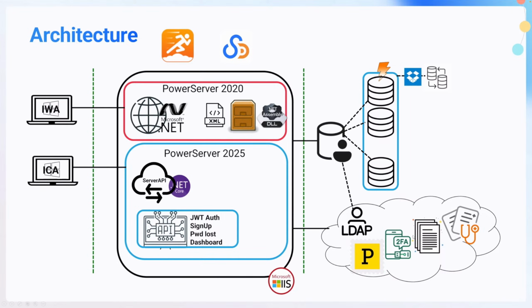Then we have document management via HTTP download and upload functionality, which is our replacement of the PowerServer 2020 file service plugin that was dismissed in the new PowerServer version. Finally, third-party services like patient invoices and medical records are also available via REST API calls, an interface that is natively supported in PowerBuilder and PowerServer via HTTP client objects and allows cooperation with any external service over the cloud.